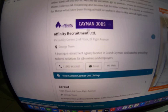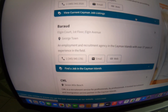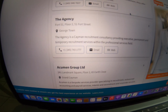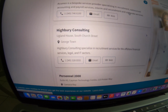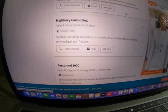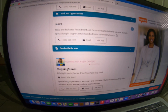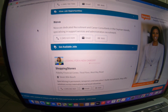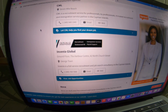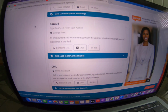So guys, these are some of the recruitment agencies that we have here on the island, like Affinity, Broad, CML, Envino Global, Nova, Stepping Stones, the agency. Now, I would say most of these are for financial services, for lawyers. If you're in hospitality, these are not the agencies for you. There are no real agencies that I know of for hospitality. These agencies are mostly for lawyers, people in the financial industries, accountants, bankers, all that.